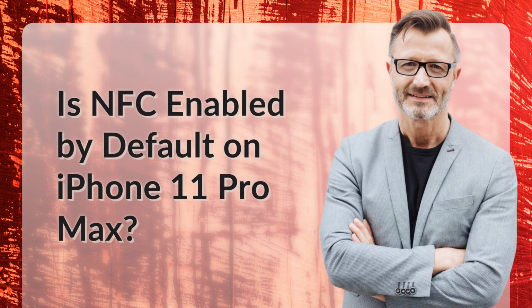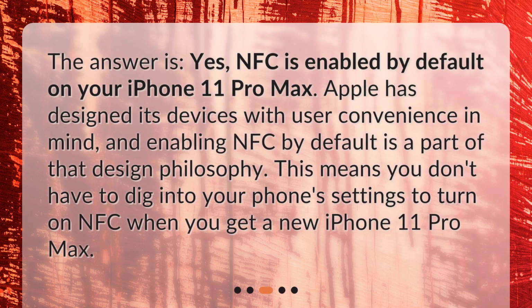Is NFC enabled by default on iPhone 11 Pro Max? The answer is yes. NFC is enabled by default on your iPhone 11 Pro Max. Apple has designed its devices with user convenience in mind, and enabling NFC by default is a part of that design philosophy. This means you don't have to dig into your phone's settings to turn on NFC when you get a new iPhone 11 Pro Max.